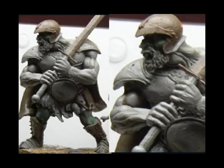Otherworld Miniatures are in at number 8 this week. This is a work in progress photo of a fire giant miniature that Paul Muller is sculpting for Otherworld. He's certainly going to be a hefty piece of metal once he's done.